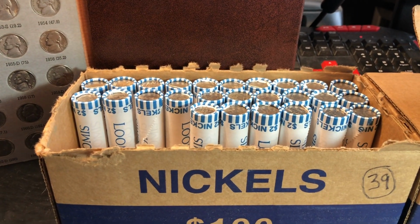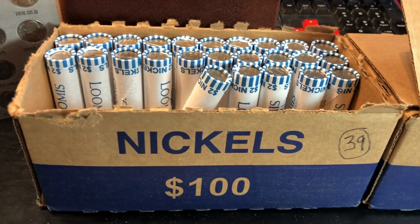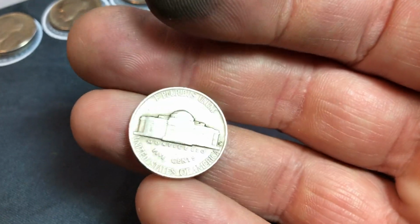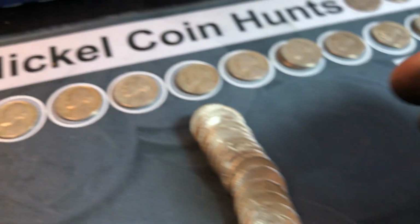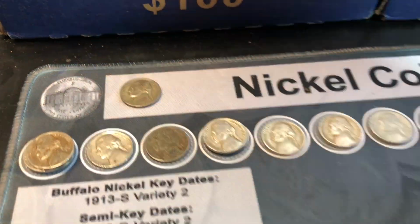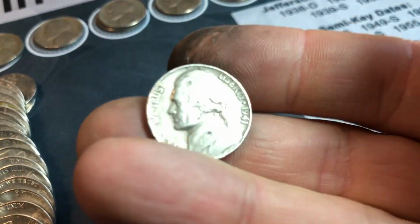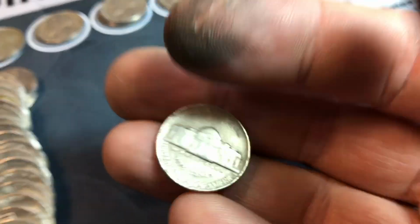We're not even halfway done with this first box that's already been loaded with old Jeffersons. Roll 25. We've got another 1946 nickel, minted in Denver. Where are my 46s? Right there. Roll 29. Another 1941 nickel, minted in Philly.